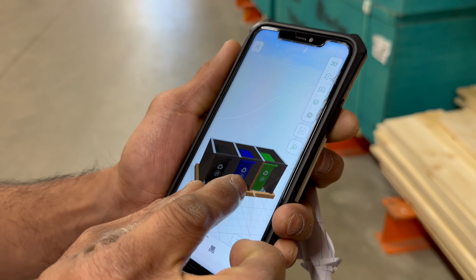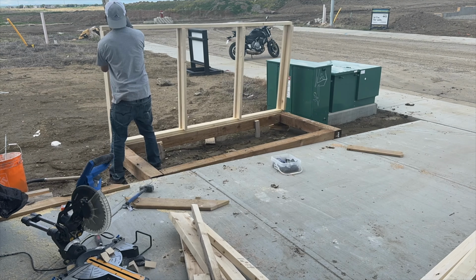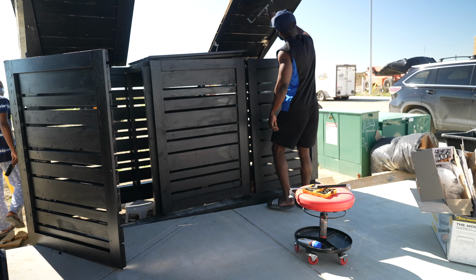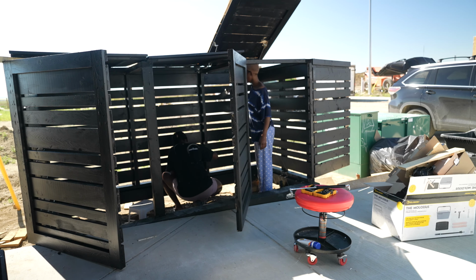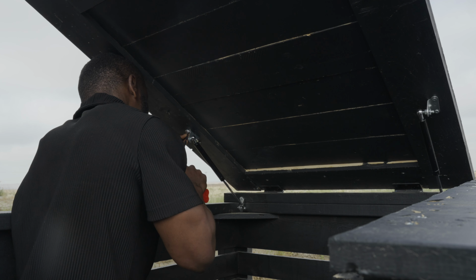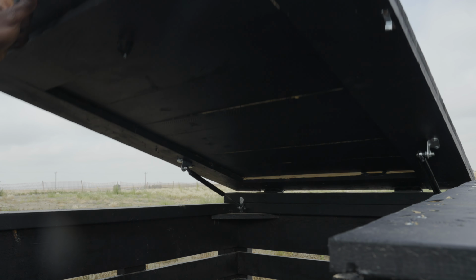We used 3 bins: compost, recycling, and trash. Now, bin enclosures are not special, but I've added special touches to mine to make it wider. I also added a top lip and a side door. And finally, I added gas struts to aid with opening and closing it.